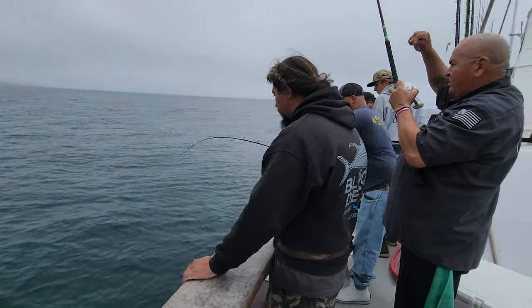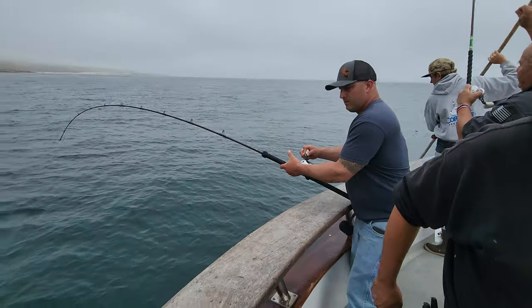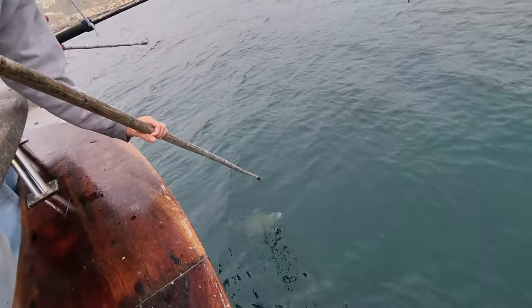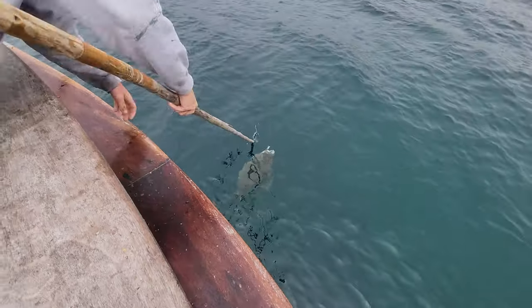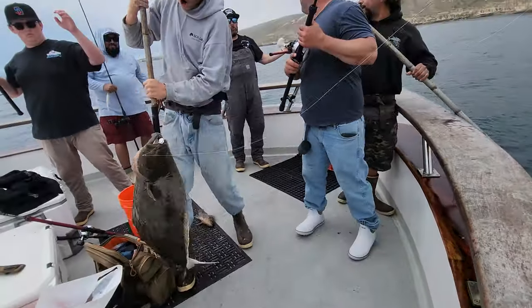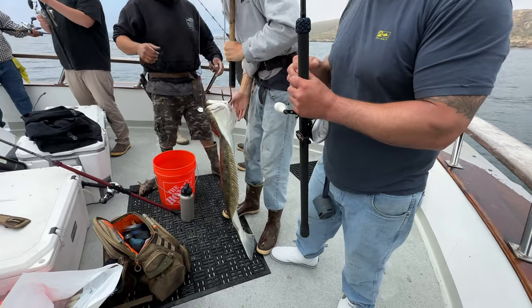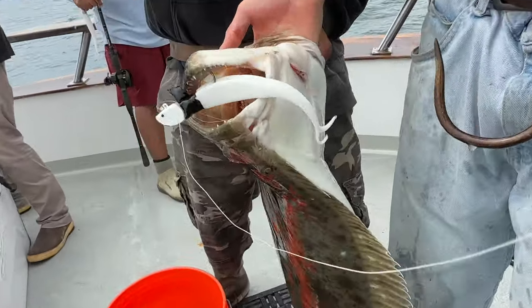Matt got the party started with the first legal, but John really got it going with the first big halibut of the trip. Huge shout out to John. He was able to put the biggest halibut of the morning on the boat. It was just on fire with the SB baits, 8-inch white fluke. He just put a smackdown on some fish, really for both days on it. So shout out to John for that.